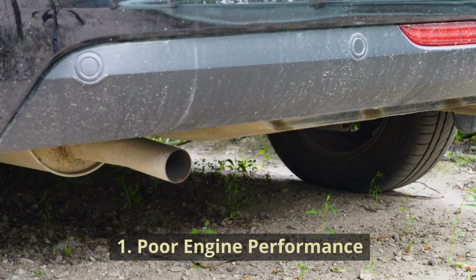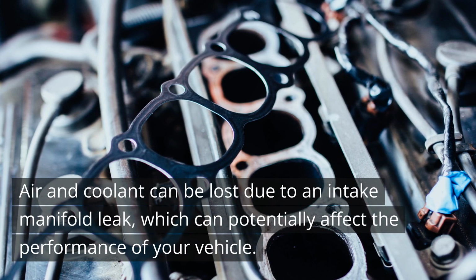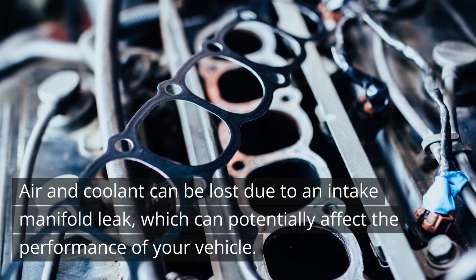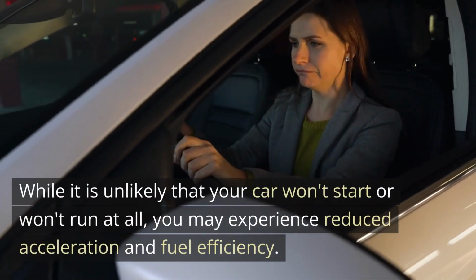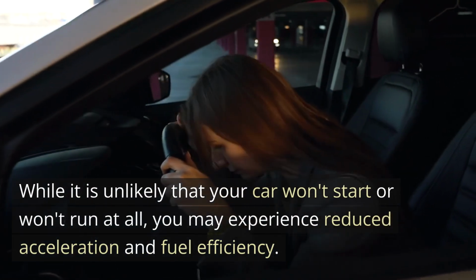1. Poor engine performance. Air and coolant can be lost due to an intake manifold leak, which can potentially affect the performance of your vehicle. While it is unlikely that your car won't start or won't run at all, you may experience reduced acceleration and fuel efficiency.